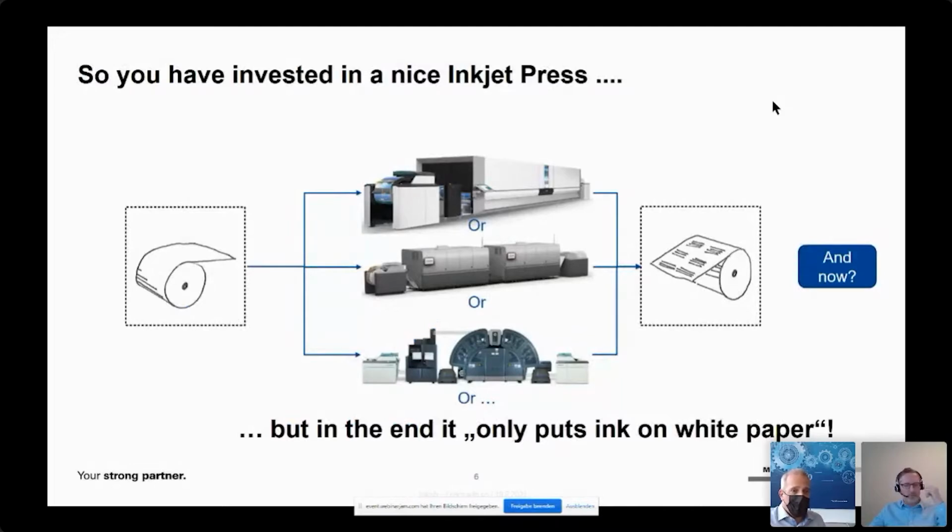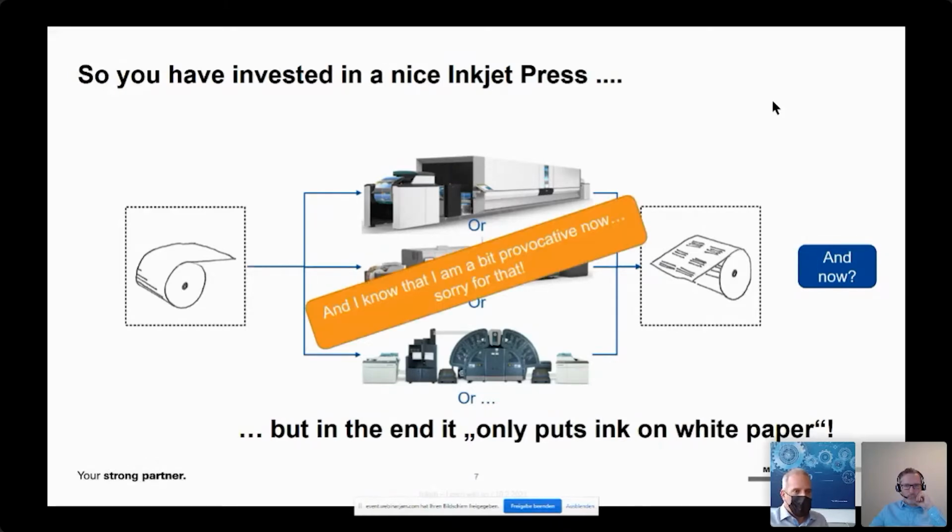So you maybe have invested in a nice inkjet press. I have highlighted some. There are, of course, many others. And you are now able to convert your white paper into colored paper. And to be a bit provocative, in the end, a press puts ink on white paper. And the question is, what now?